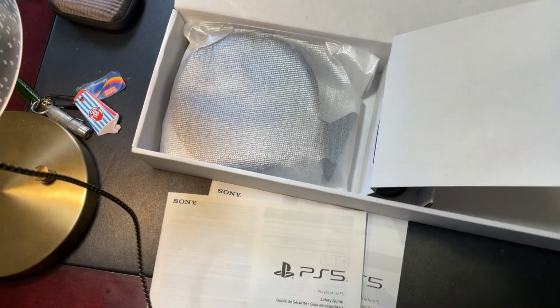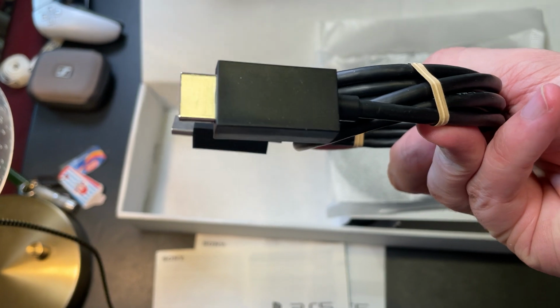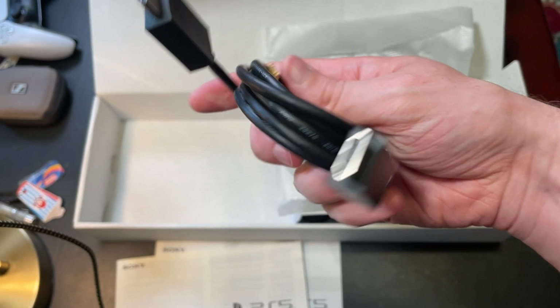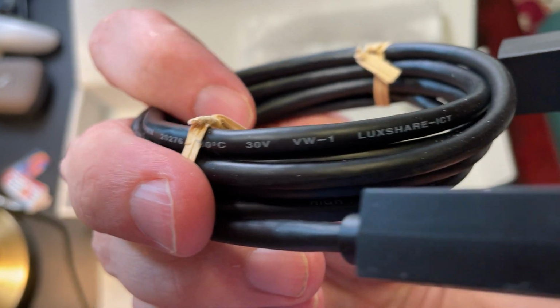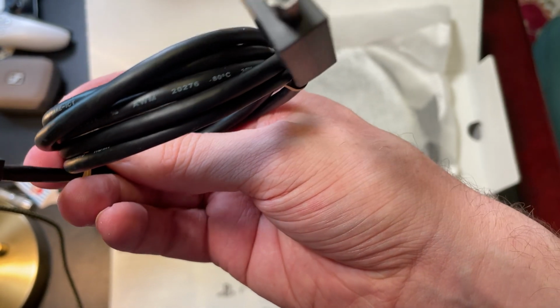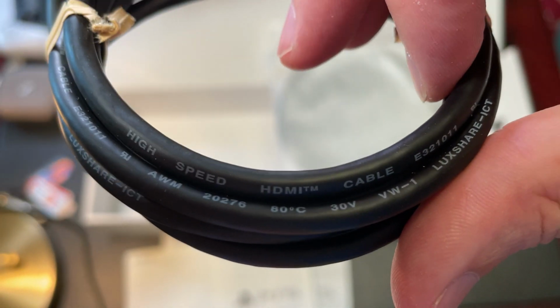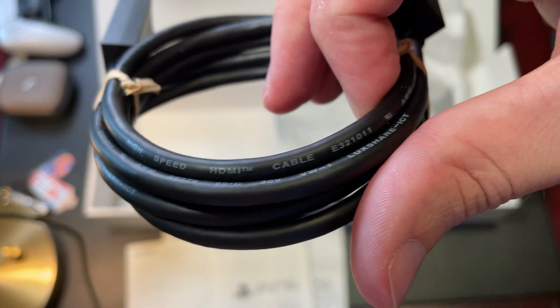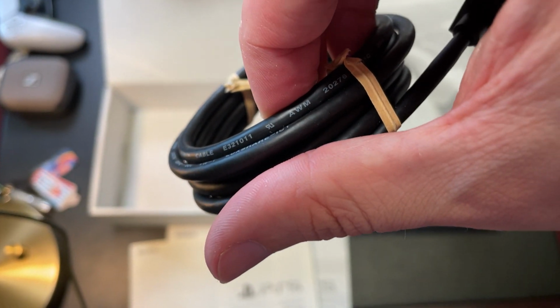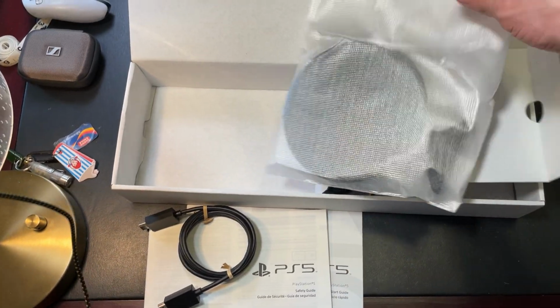What's in this? Okay, this will be that Super HDMI 2.0 cable. Of course I did it backwards. High-speed HDMI cable. Interesting. But yeah, this is supposed to be able to support 4K 120 hertz, unlike others.